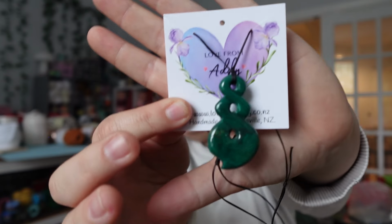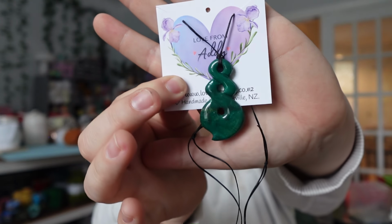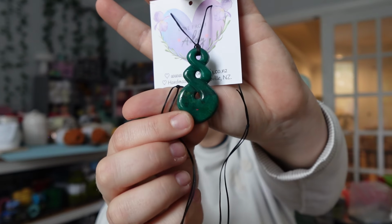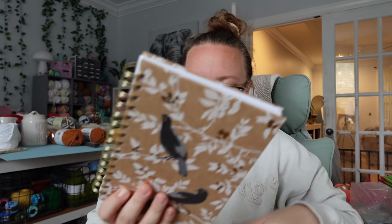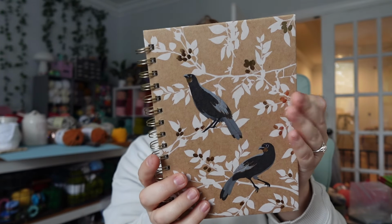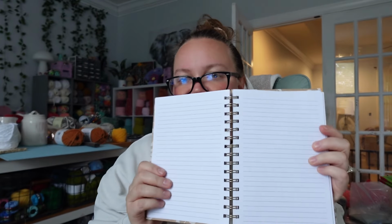Okay, then these are so pretty. That is so gorgeous. I love the color. This is like my color, like a green. Ugh, they're so pretty. And then the last item in here is, you know I love a good notebook. So I got like this really pretty notebook as well. And I literally use notebooks for everything in my business. So this is perfect. Oh, Tarsh, thank you so incredibly much.